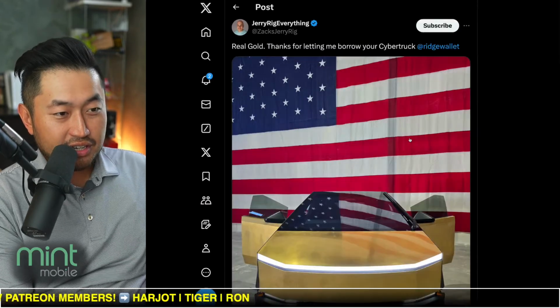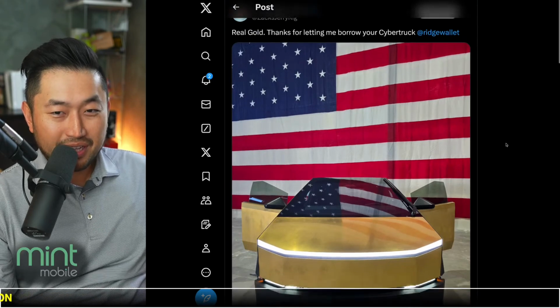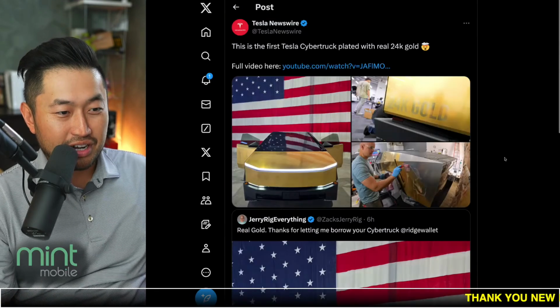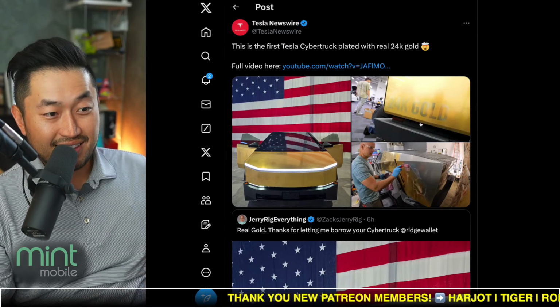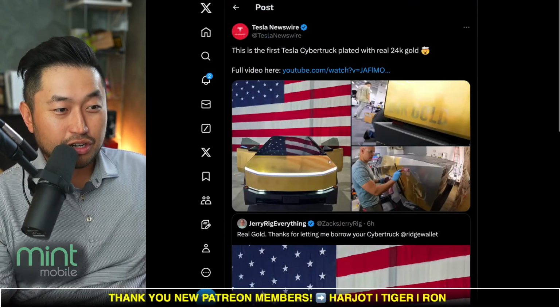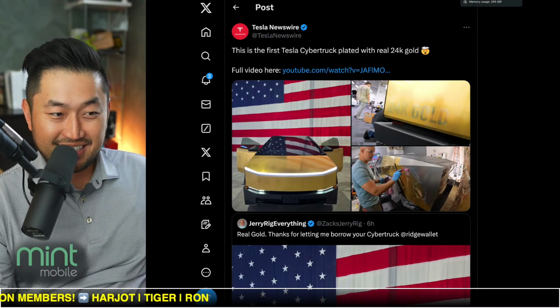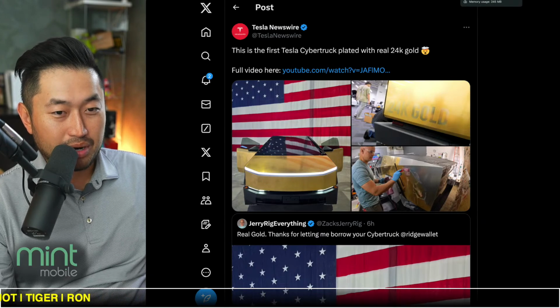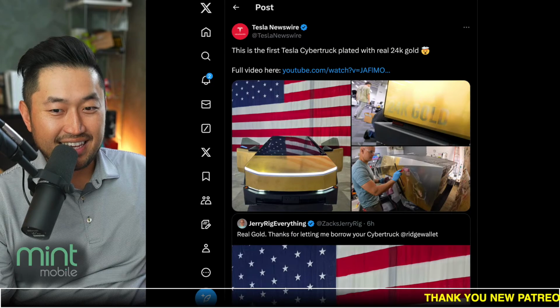But some other interesting news in the Tesla ecosphere: Jerry-rig everything, I guess, completely gold-plated a Tesla Cybertruck. This seems to be one of the first that has been done. We saw a polished Cybertruck not that long ago, and now we've got our first gold-plated Tesla Cybertruck. Very interesting to see this one, and we're probably going to watch this video after this, but certainly very cool to see at the end of the day.